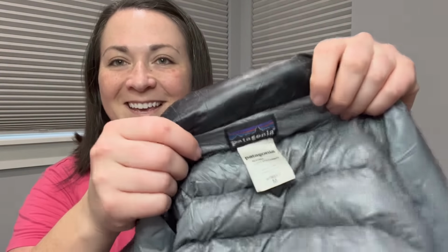Okay, the first item that I'm going to show you is this Patagonia puffer, which you may have seen in the video. This is a women's size medium. It's in really good condition. The only flaw is this hole on the back. It looks like they tried stitching it, but I'm going to see what sort of repair I can do to it, possibly patch it up. But yeah, I'm happy that I got it and I was happy that that guy decided to share with me.